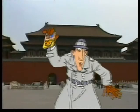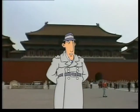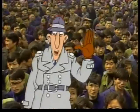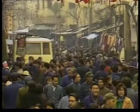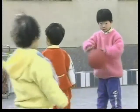Inspector Gadget here on my latest top secret assignment to explore the third largest country in the world, China. Would you believe that nearly one out of every five people on Earth is Chinese? That's amazing! A new baby is born here in China about every 2 seconds. Grab your chopsticks and hop on your bicycle. It's time to explore one of the world's oldest living civilizations, China.